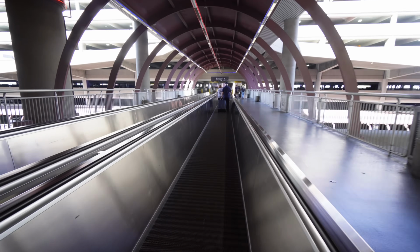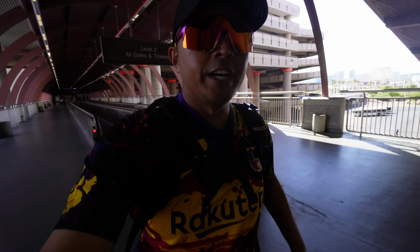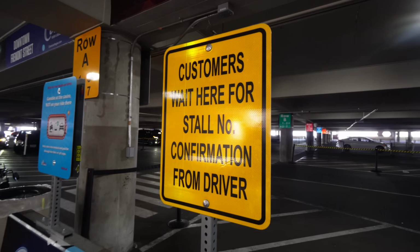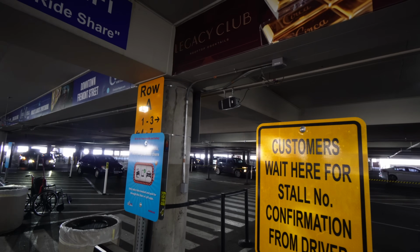You go on this automatic walkway, and there's stations here that are numbered or lettered, and they will tell you where your Uber or Lyft is parked, and you just hop in and you get to your hotel. And it even says here, customers wait here for stall number and confirmation from driver. There's the row and the numbers.